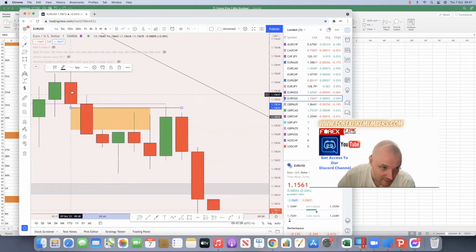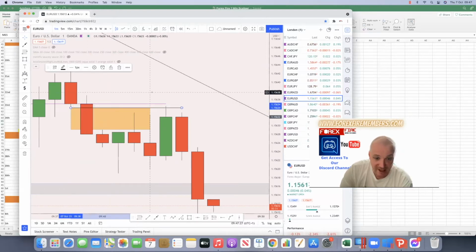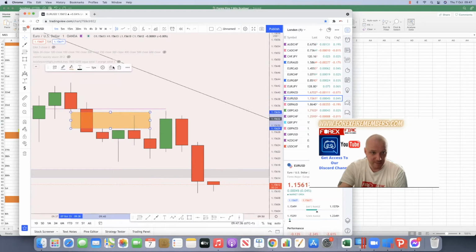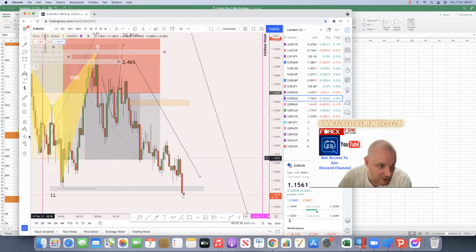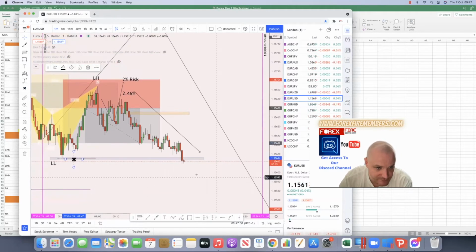What we've had is a drive down. We've left a footprint of imbalance, okay? As we've come down, we've come in to mitigate certain contracts within that imbalance. We've driven back out again, but then we've gone bang. Let's take all of that imbalance footprint away, and then let's do the initial drive. Let's do the push out. And not only has it done the push out, it's actually taken the liquidity, as I'll show you, over here. Okay, so now I can start looking at another trade.